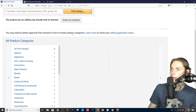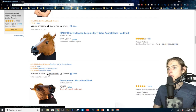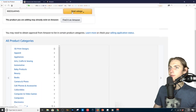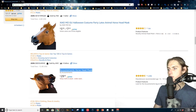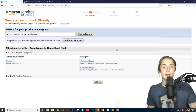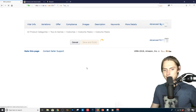All right, well, now once you choose one, so let's say we were going to make a horse mask. Let's just copy this guy. So it goes into masks, and then dress-up and costumes, and then novelty and more. All right, so what you can do is, if I were to take this ASIN, we could essentially put this up to find the category. Actually, you don't put the ASIN in there. You would put the title name of this, and then that's going to pull it up. So we put that there, find the category of this, and then that pulls it up right there. Or you could do it by just looking back at it. It doesn't really matter. So we would go toys and games, costumes, and masks. So they're basically the same, but why pay 2% more? Cool. That's what I'd do.